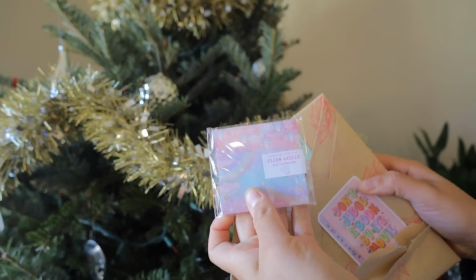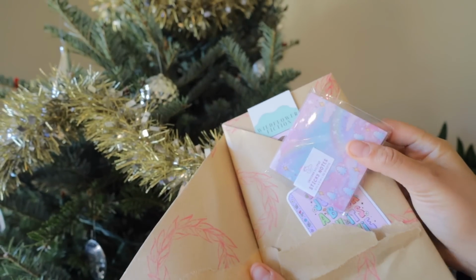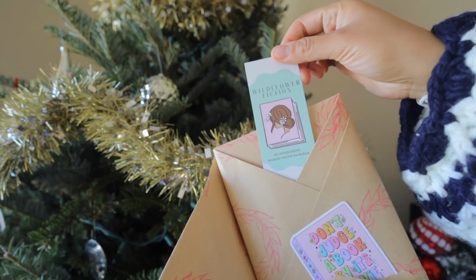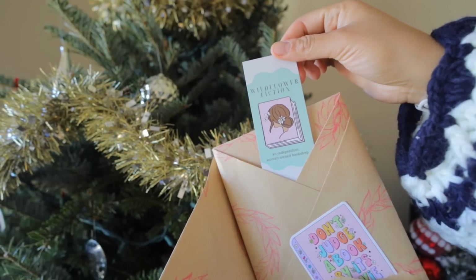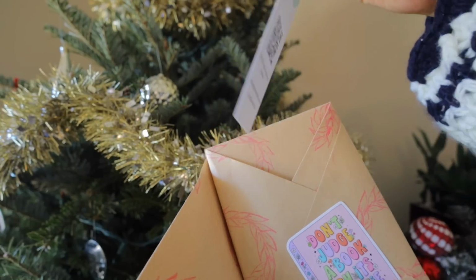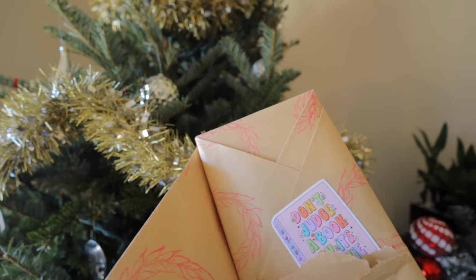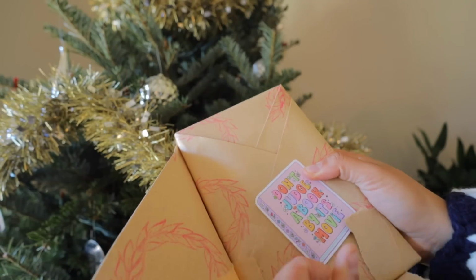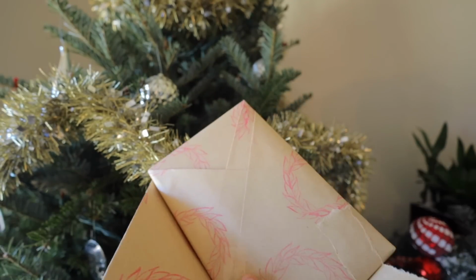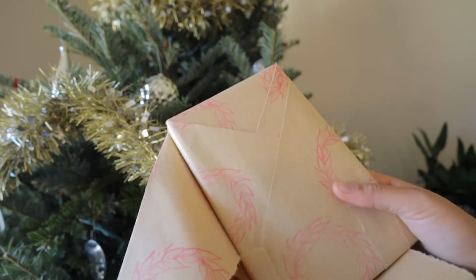Cute! And then she gave these little sticky notes. They're unicorn clip sticky notes. Then she also gave a Wildflower Fiction bookmark. It says an independent woman-owned bookshop. Cute. I love that she's doing this for her daughters to give them inspiration for all the things they can do in the future. This is a sticker too. Cute. I thought that this was stuck onto the book.